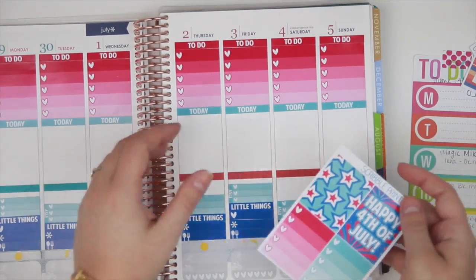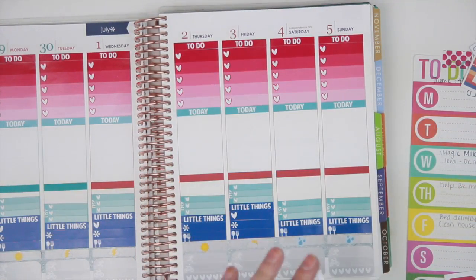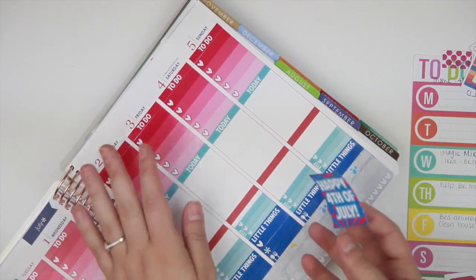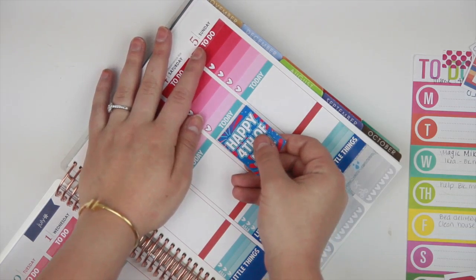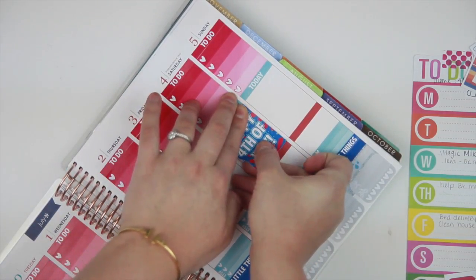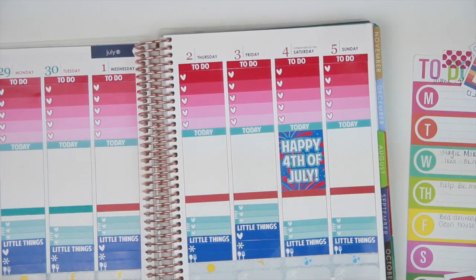So I do have a 4th of July sticker that came in my 4th of July little mini pack. And I will be doing something like this for probably every holiday because I just love the way that it turned out. So I'm just going to put this in my today section of my 4th of July column. So we have that in there. I just think that really spruces it up and makes it look super duper beautiful.